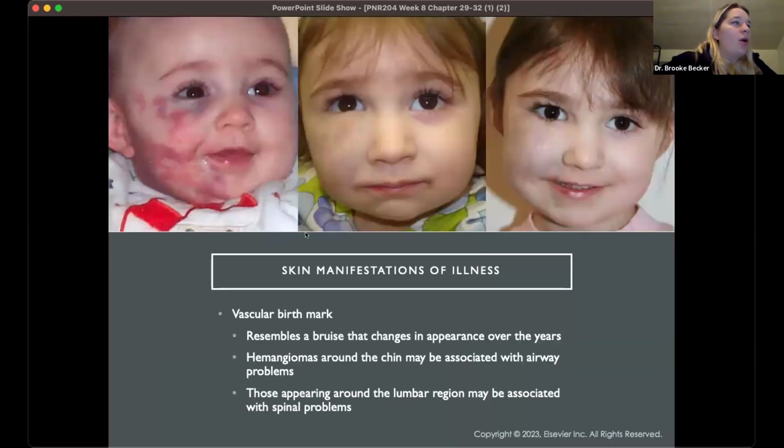A vascular birthmark. So these are some hemangiomas around the skin, or vascular birthmarks. Over time, they can become less apparent or more apparent. It just depends on the severity of the birthmark. If they have hemangiomas on their neck or by their face, you're going to get concerned that the hemangioma, that collection of capillaries, can be not only external, but can also become more prominent internally. So then you get concerned about airway. Okay. Also, if the birthmarks are on their back region, you can get concerned about them having spinal conditions as well.